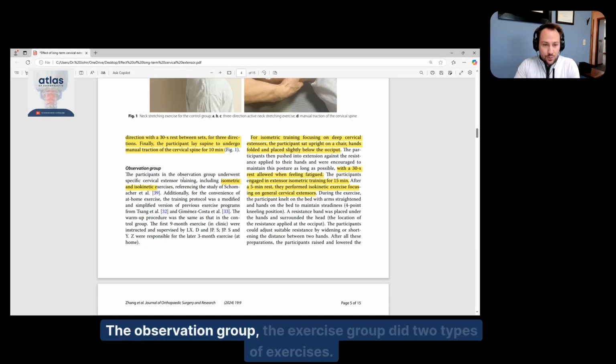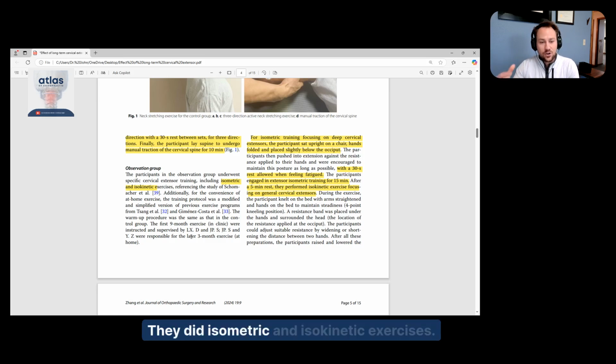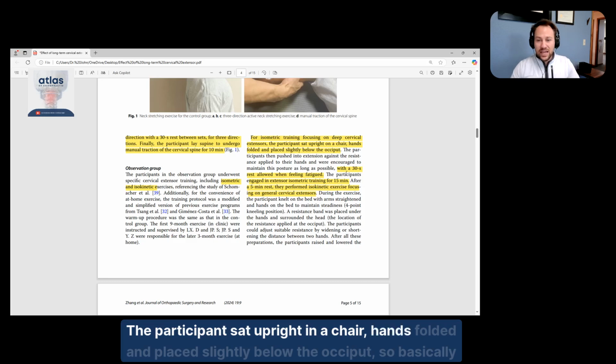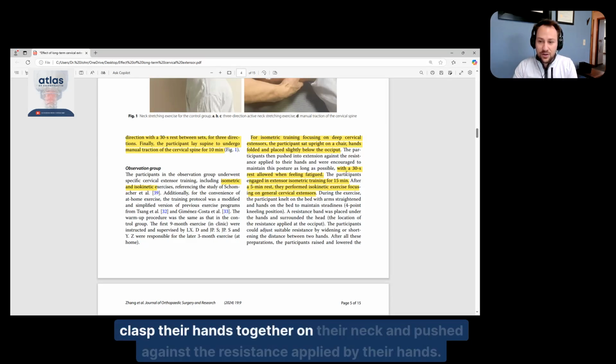The observation group, the exercise group, did 2 types of exercises. They did isometric and isokinetic exercises. The isometric training focused on deep cervical extensors and was performed like this. The participant sat upright in a chair, hands folded and placed slightly below the occiput, so basically clasped their hands together on their neck and pushed against the resistance applied by their hands.